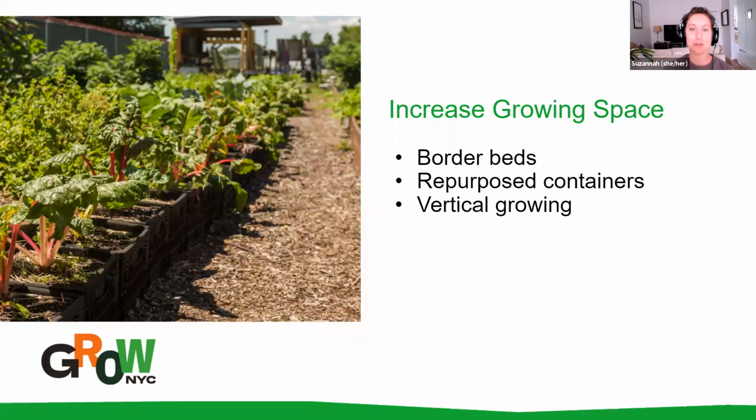So let's say that you've maximized your designated growing space that's maybe in the center of your garden, and you're realizing that you might want to increase your growing space. You can do this by adding beds around the border of your garden that maybe you haven't considered before. These can look really great along a fence and invite the community to come and ask what's growing and how they can get involved.